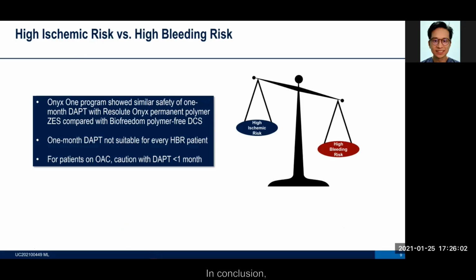In conclusion, the Onyx 1 program showed similar safety of 1 month DAPT with the Resolute Onyx permanent polymer Zotarolimus eluting stent compared with the BioFreedom polymer-free drug-coated stent.